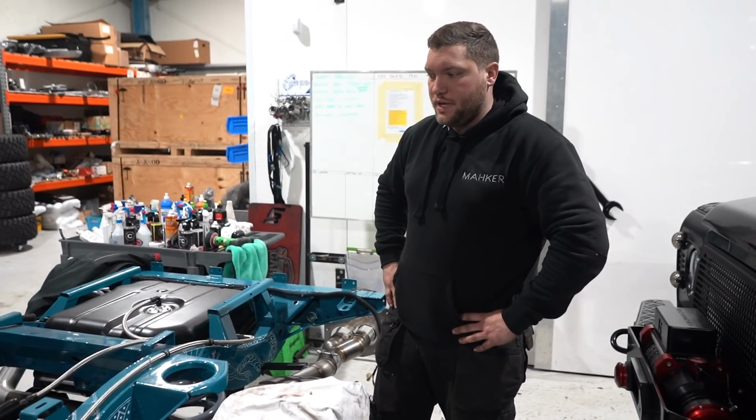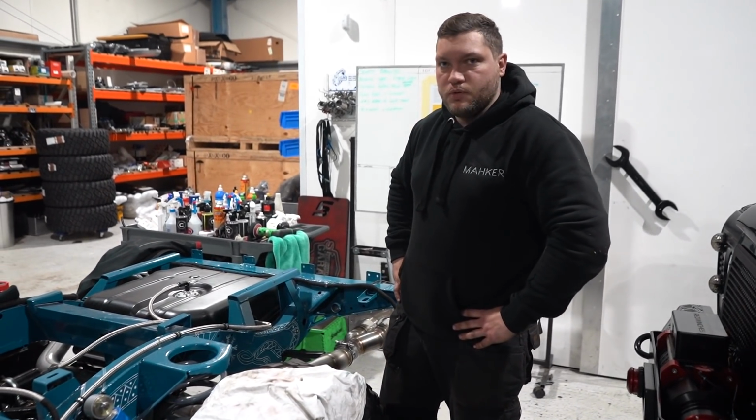We just need to take the downpipes off and add sensors for O2, which you'll notice later when you hear the engine running a little bit lumpy on first start. That's because it's got no O2 sensors in it yet.